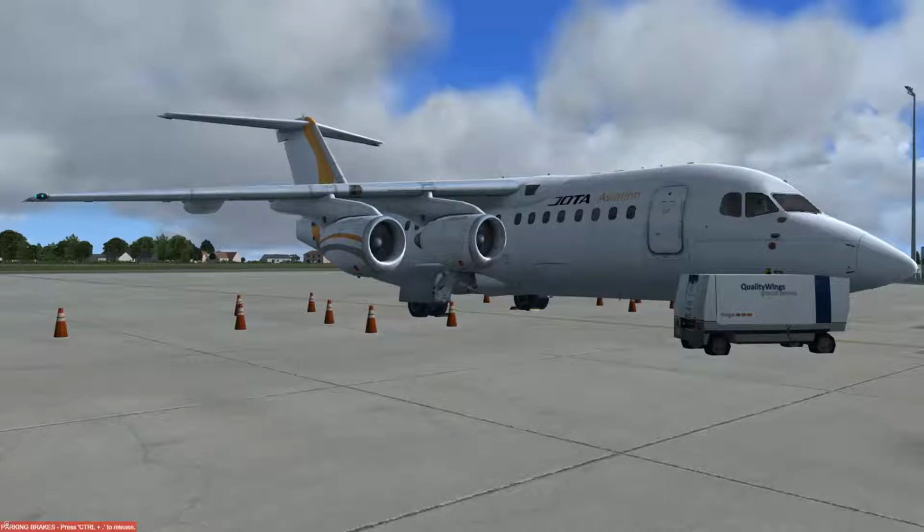We have a flight time of 41 minutes, and we're cruising today at flight level 190, 19,000 feet for the flight to Southend. We're heading out today over France, over the little tip of France, over a place called Dinard, and then over the channel, and then basically halfway over the channel we're joining our arrival into Southend.